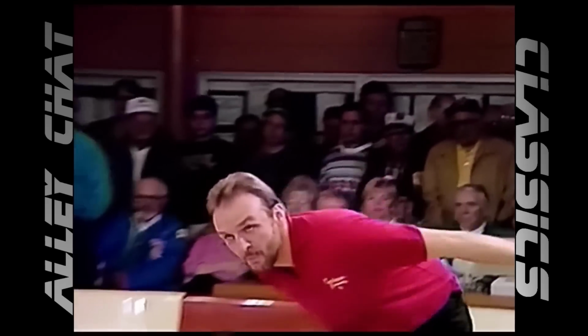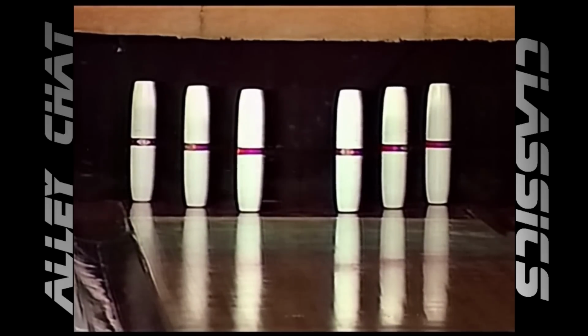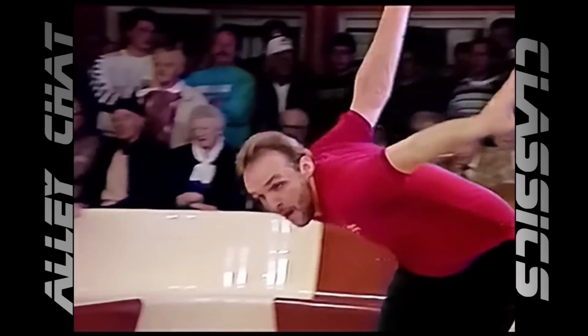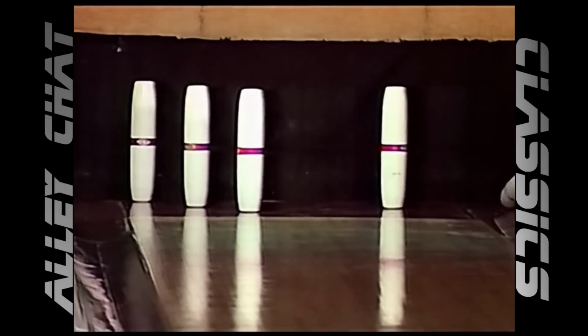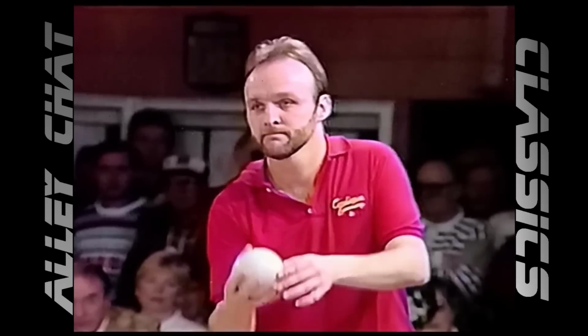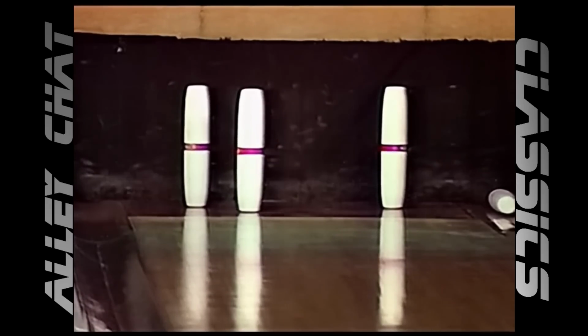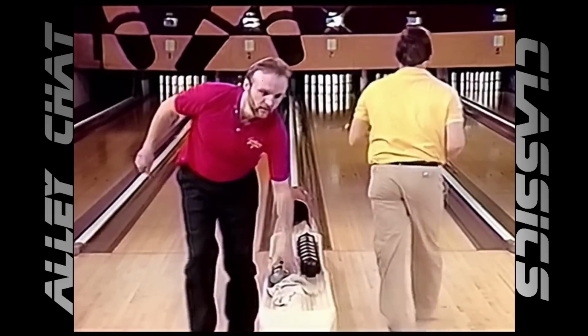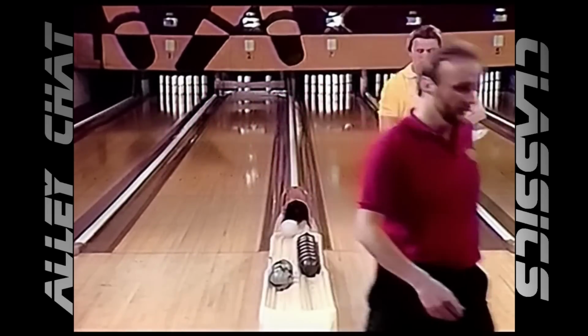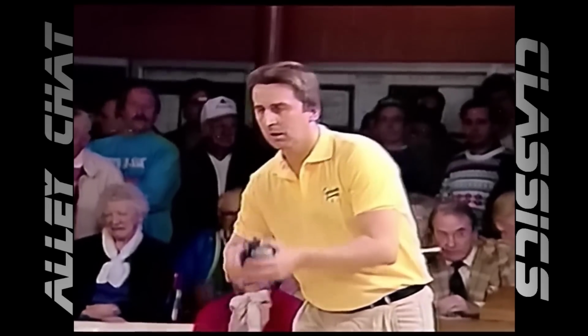And with the 4 marks opposite him by his challenger, he finds himself where he had been trailing by 2, now trailing by 38. And where he really wants marks, he is not getting them. He's going to be open again. And this is a 7. Tom Morgan with 4 boxes to go, up by 40 pins.